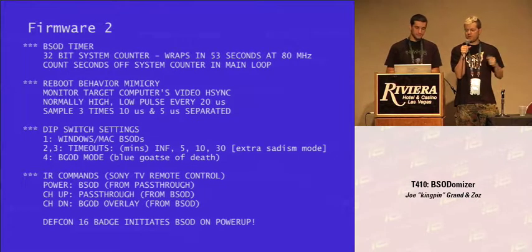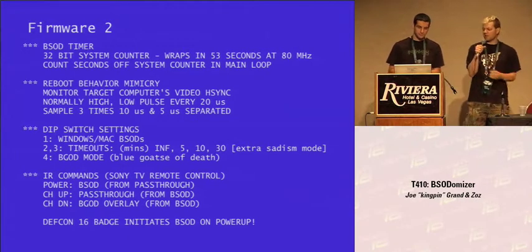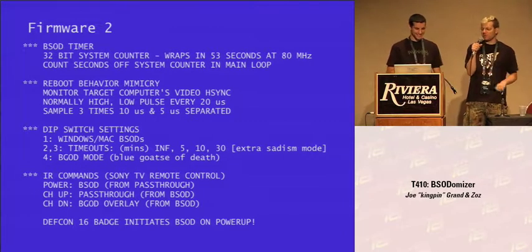With the remote control, you can throw a BSOD just with the power switch. So that's what lets the DEF CON badge trigger this thing. And then I added a couple of other things just for testing, so that you can actually go back from the BSOD to the video screen if you want to have mercy on someone or really make them confused. And then you can also overlay the blue goatse of death by doing a channel down.